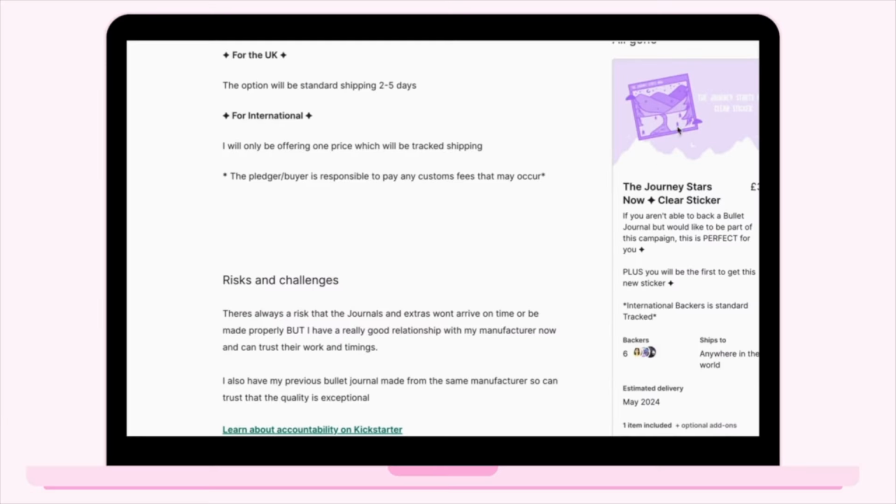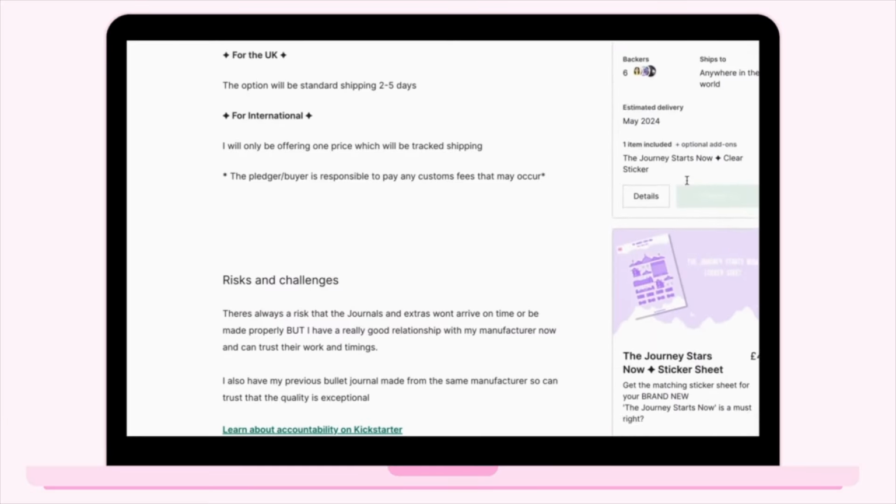Now what you can do, which is always best to do, is if you're just doing a pin, for example, have 1 tier for that pin, and it can just be the pin tier, and then at the end of the campaign you can send out surveys, and that's when people can choose the pin that they want if you're producing more than 1 pin. Hopefully that makes sense.